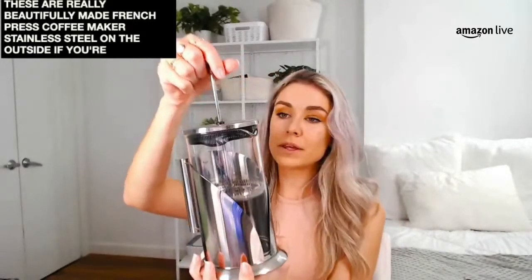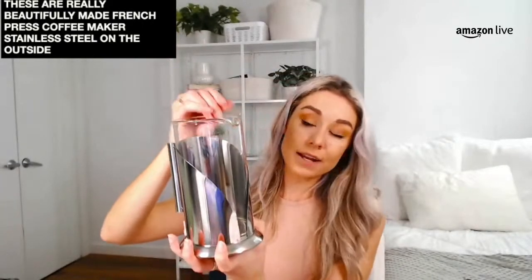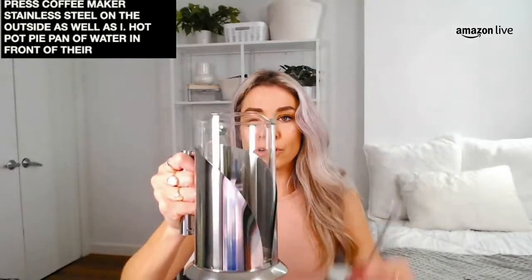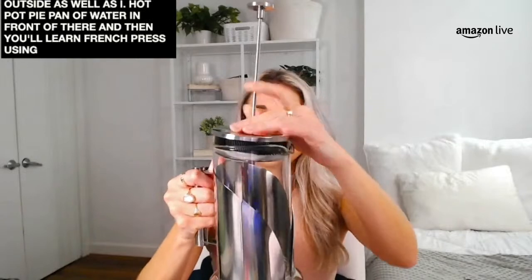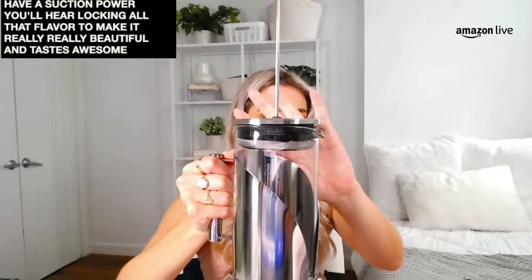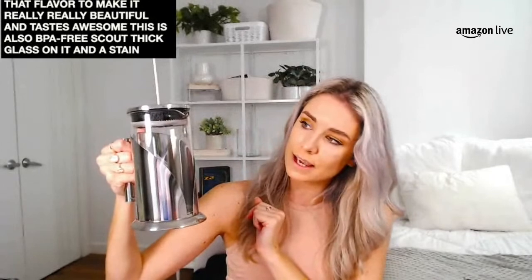But if you're not familiar with how French press works, you put your favorite filtered coffee inside of there, add that piping hot water inside of there, and then you're going to want to plunge the French press using this top device. It does have a suction powered seal here to lock in all that flavor to make it really, really beautiful and taste awesome. This is also BPA free. It's got thick glass on it and a stainless steel coating on the outside so that you don't burn yourself when you're making that hot coffee.